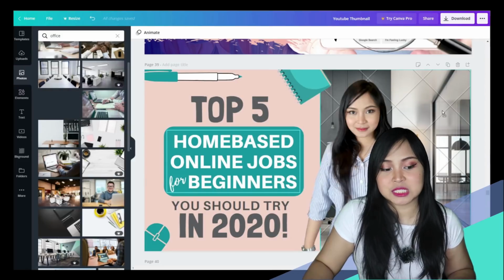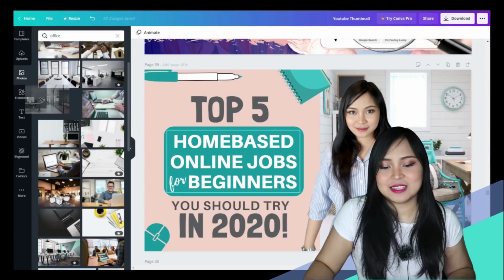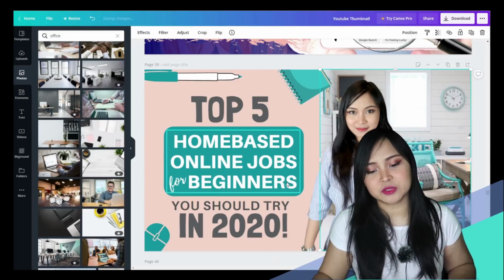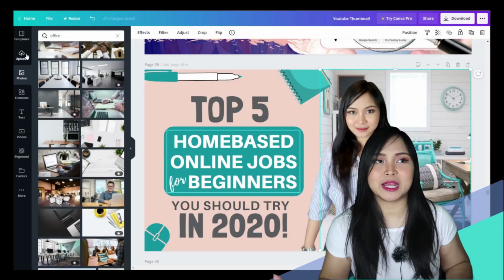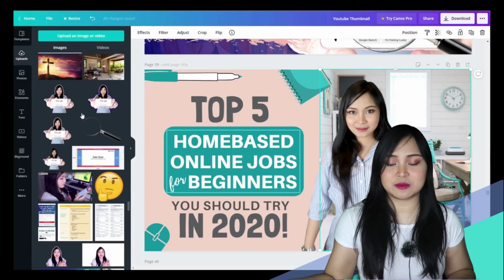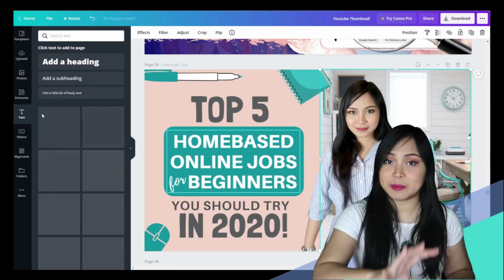So, all you have to do is just click and drag. Ayan. And then, from there, pwede mo siyang i-resize, diba? So, napakadali niyan, guys. Kayang-kaya niyo yung gawin. So, the main photo for this one is, of course, me. Kasi, syempre, ang kind of videos naman natin is me talking about online jobs, diba? And, of course, yung topic.